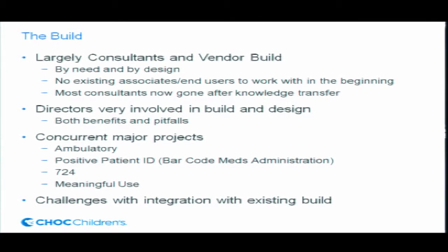we largely depended upon the directors. That was good in a lot of ways. We ended up with some really good, solid systems, and in other ways, it wasn't. I think when Frank Maas gets up here and talks to you about the emergency department, he's very cognizant of the fact that we built it on their backs because they were trying to build departments and we were trying to build software.